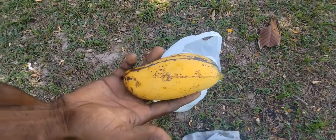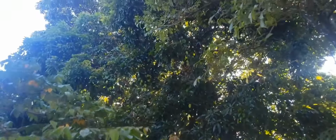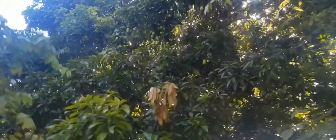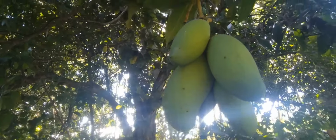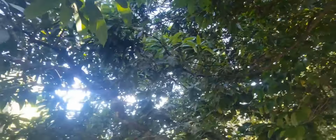Look at that, people. Look at the tree up there. I'm getting a lot of preview of the tree up there. Watch out, this is cutlass mango. Some green ones hanging on here. Fruits, man. Tropical fruits, man. Look at them. Nice bunch of cutlass mango. Cutlass mango all on the ground.